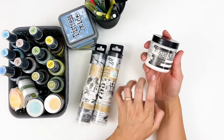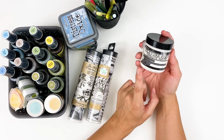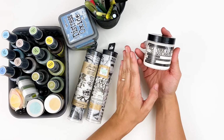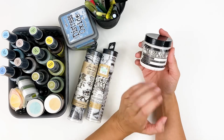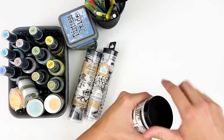I mentioned I like using texture paste through the stencils, so I have some just regular matte texture paste. I don't know that I'll be using so much texture paste. It's a little grungier than I want to go with this particular release. So I just have the regular texture paste.